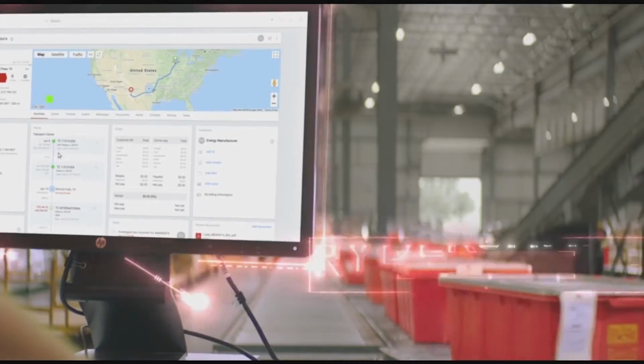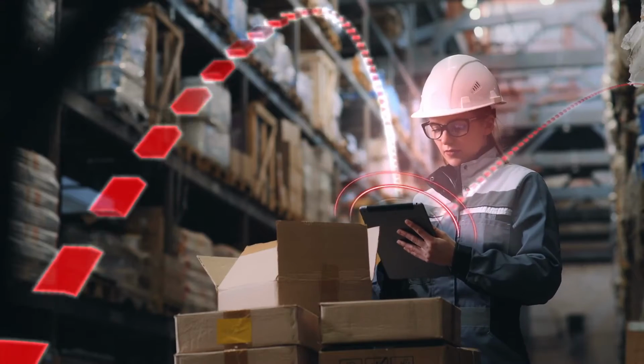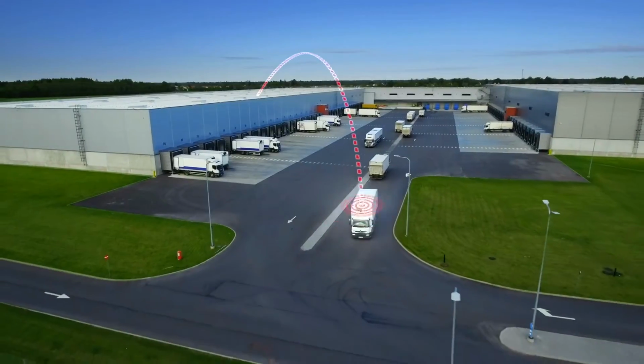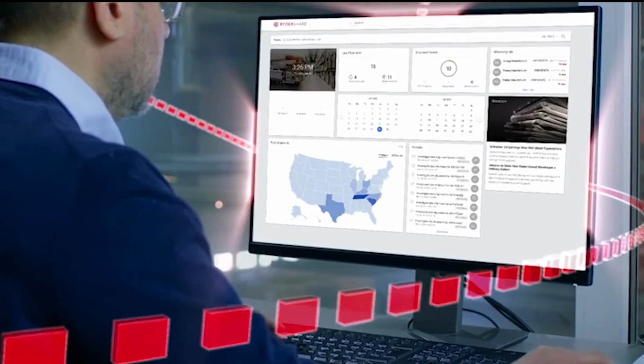We implement Ryder Share, our ultimate digital platform that provides you 100% real-time visibility and collaboration on your products as they move across your supply chain.